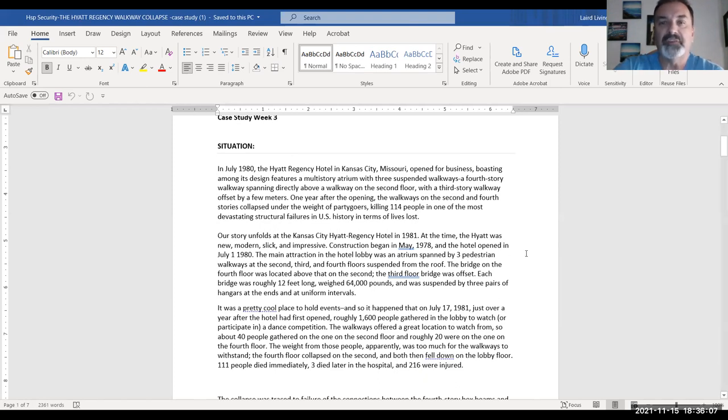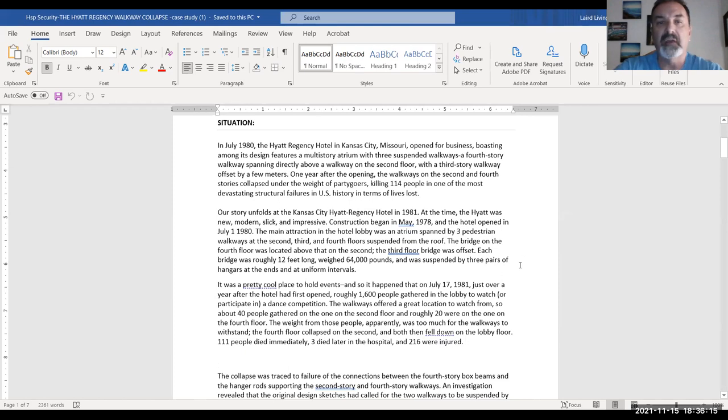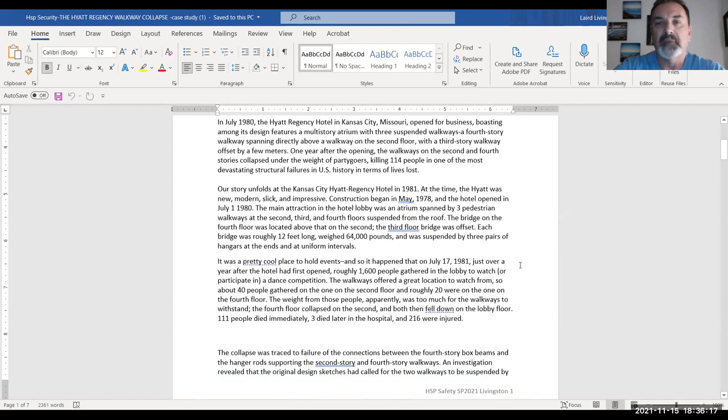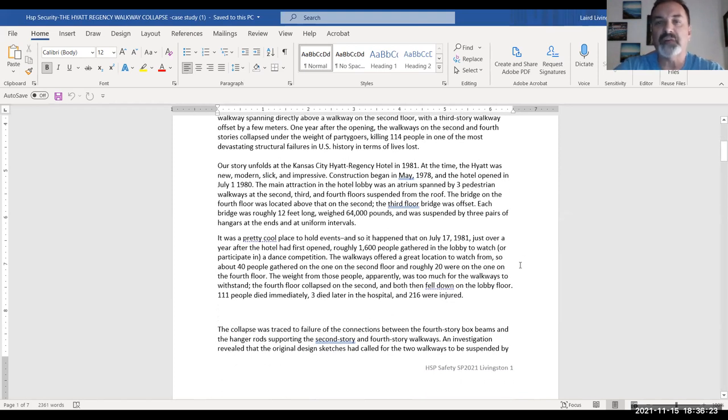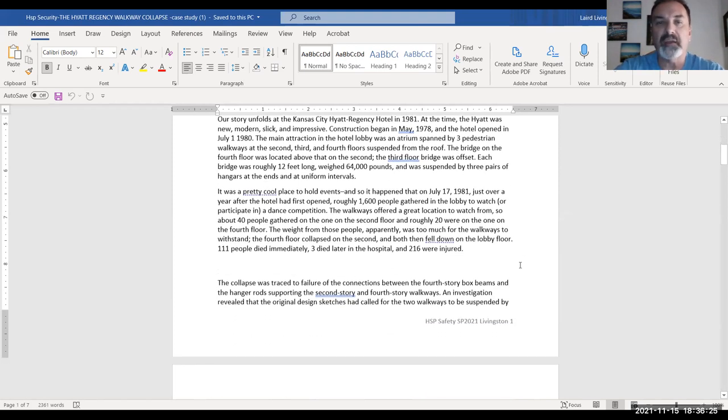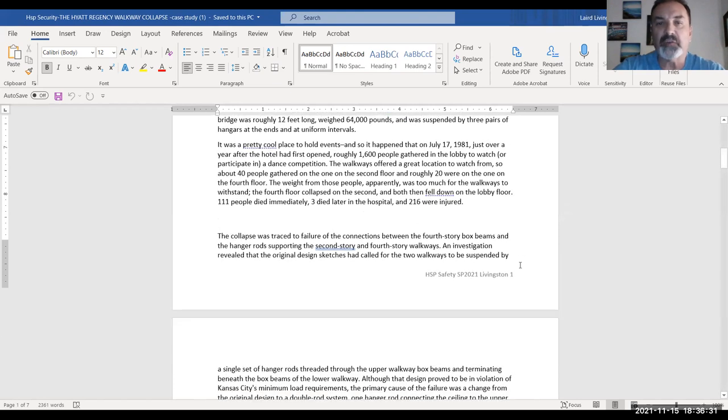boasting one of its biggest themes was the suspended walkway going out to the atrium. And directly underneath the atrium was a conference room, a convention center where they were having events. So the hotel opened, brand new hotel, featuring this big 64,000 pound bridge walkway, which connected a third floor to the atrium to the convention center. So there was an actual event going on.